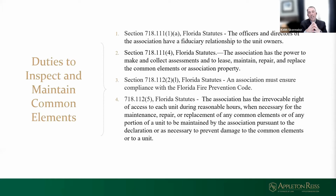If you don't take anything else away from today, I'll highlight this section, but 718.111 is a good section to print out. Someone did ask in the questions before about, is there an easy way for board members to look up the statutes short of calling an attorney or subscribing to LexisNexis? The answer is yes. The Florida Senate website has a free copy online of the entire Florida Code. So you can look that up at no cost to you.